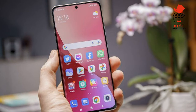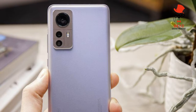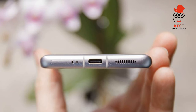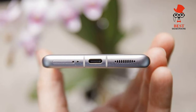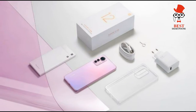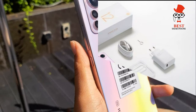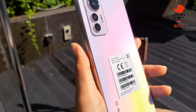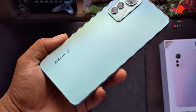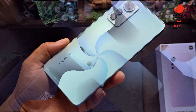Battery and charging. 4,500mAh. 67W wired charging. 50W wireless charging. Considering its compact size, the Xiaomi 12 has a reasonably sized battery at 4,500mAh. What's interesting here is that despite the 12 Pro being significantly bigger, it only has an additional 100mAh, so you're not really missing out much on capacity.